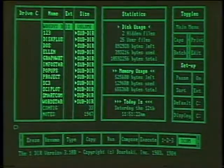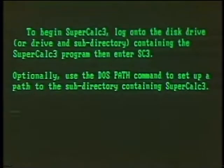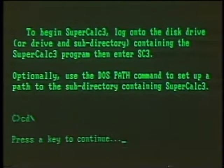Could you take us through it right now? We have just a little bit of time. Sidekick has just come up. Wonder has just come up. Sidekick, for example, will... I'm going to run SuperCalc 3. I want you to watch the screen. SuperCalc 3 is an unprotected program, very good on graphics.